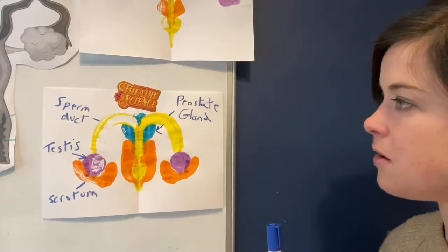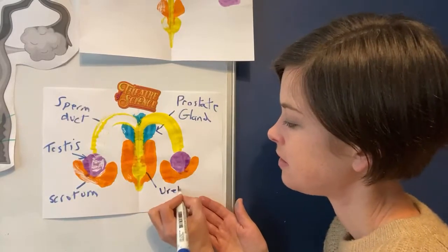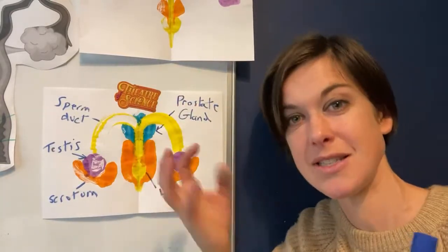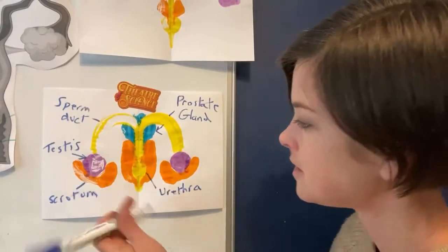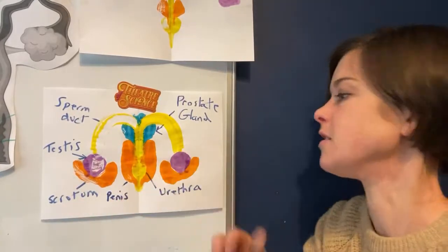And is that it? No, we've got the urethra. Urethra! Sounds a bit like urine, right? Because that's where the urine travels, and also where the semen travels. What's the semen? It's the sperm and the fluid all mixed together. And that's it, apart from the penis. The penis is really just responsible for going into the vagina, so the sperm gets into the vagina.